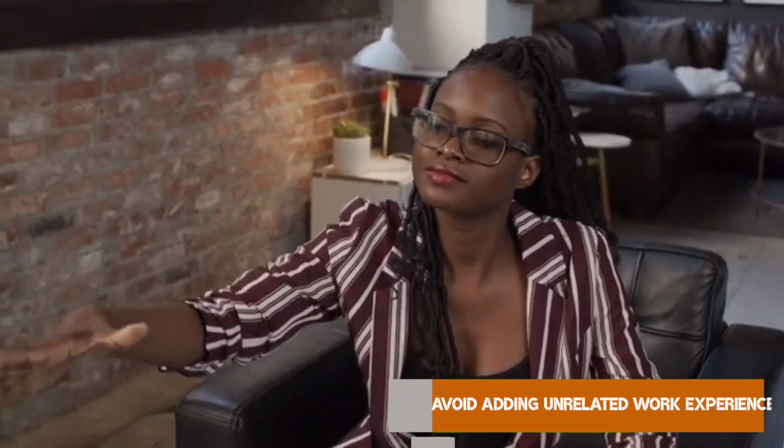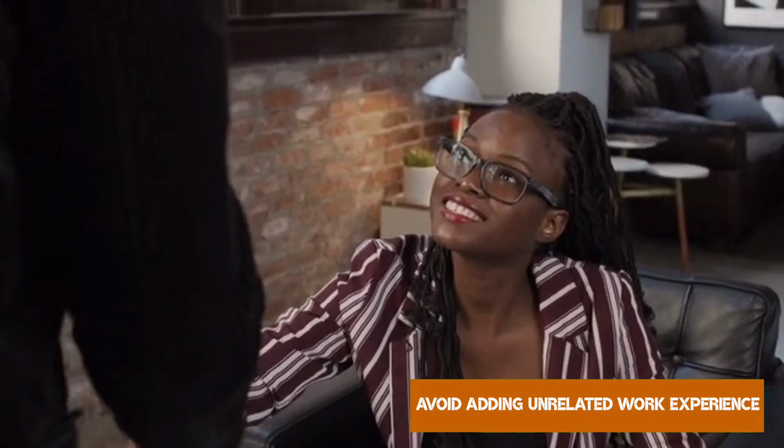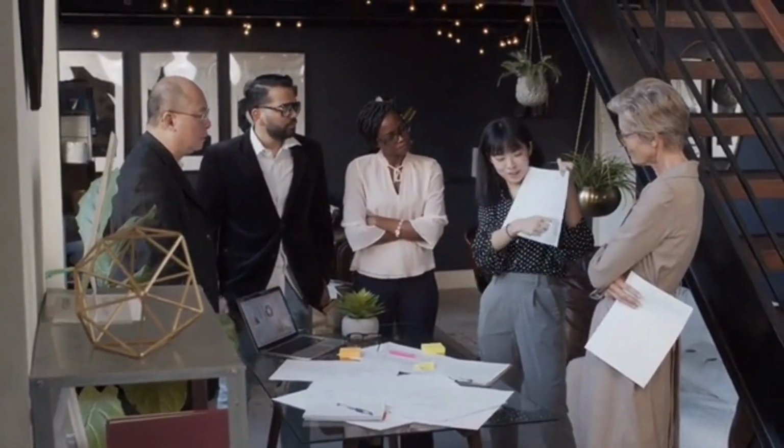2. Avoid adding any work experience that does not relate to the available job position. So, when writing your resume, you must be deliberate. Only list work experiences and skills that are quantitative and specifically fit the position you are applying for. Your work experience should showcase your skills and achievements that are valuable to the organization.